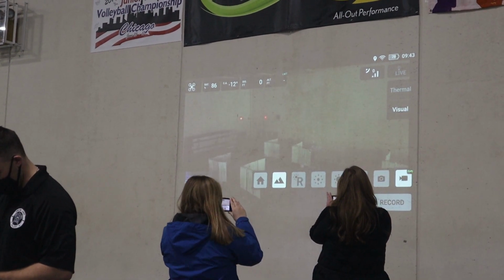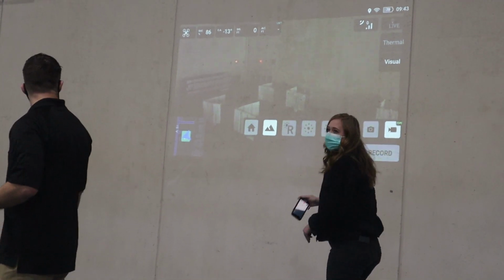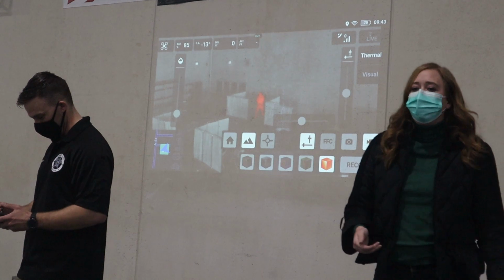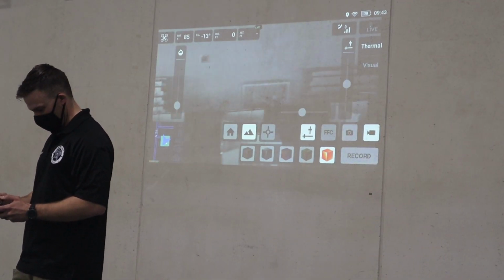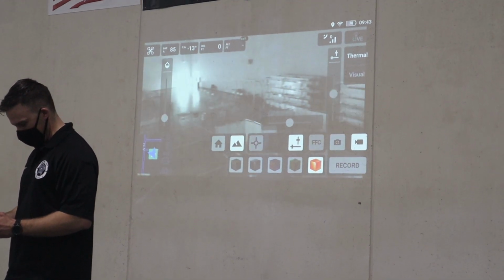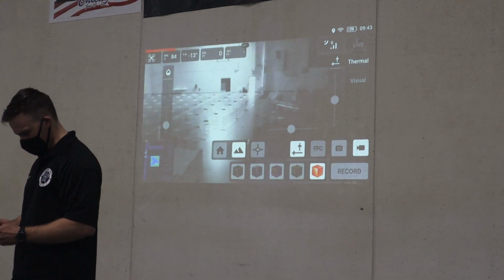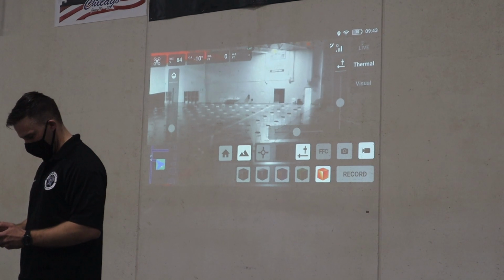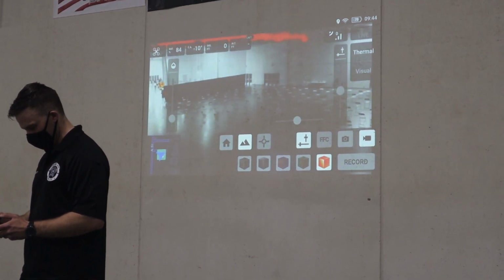Is the pilot the only person that's seeing this, or is this going back to headquarters too? This is integrated with our body camera program, so it uses the same video technology. This can be watched in a command center in real time. So the pilot can see it, and you can see it's hooked up to the projector with the cable. If, say, this was in a command post, you could just hook that up to the TV as well and see it.